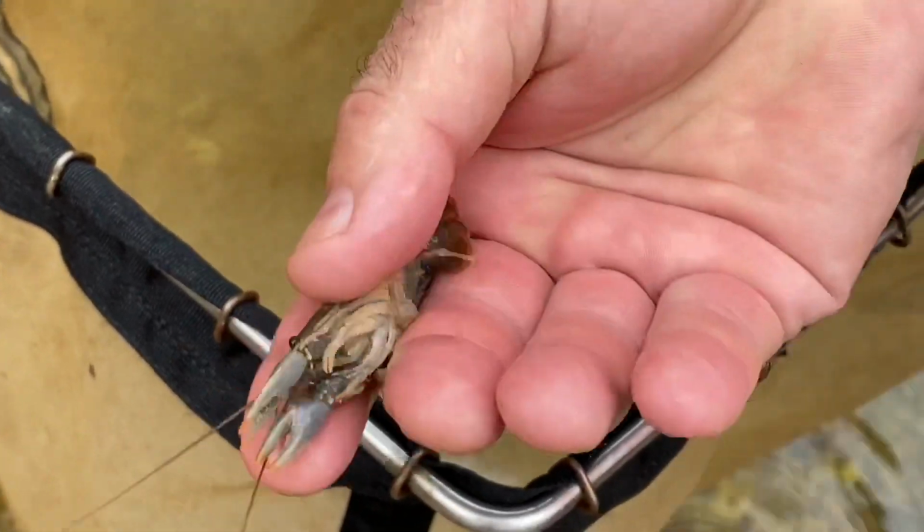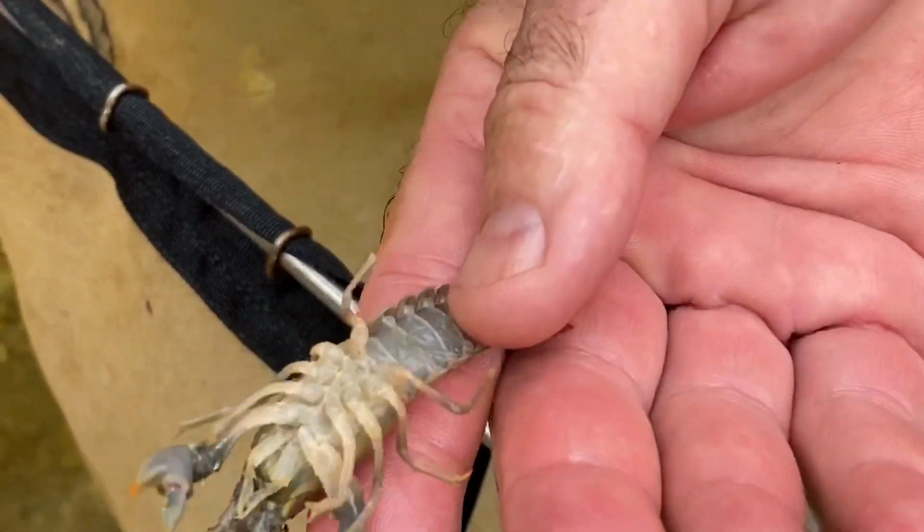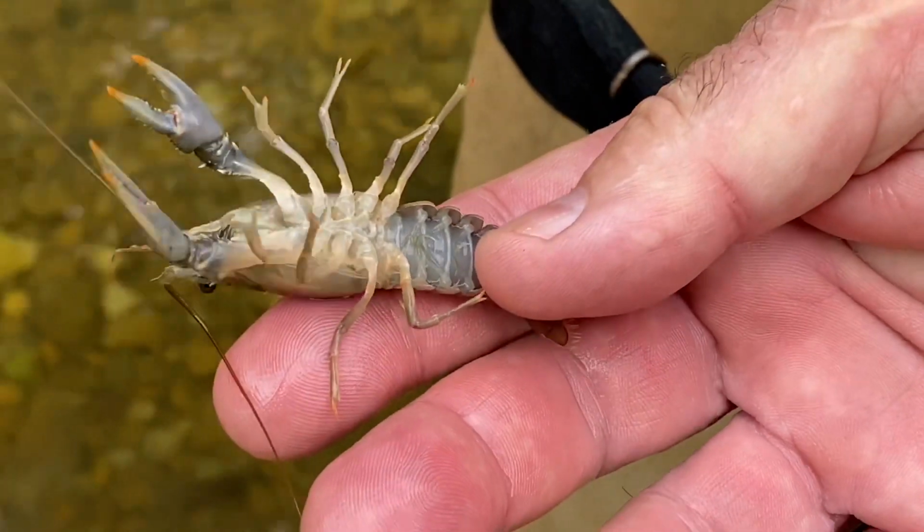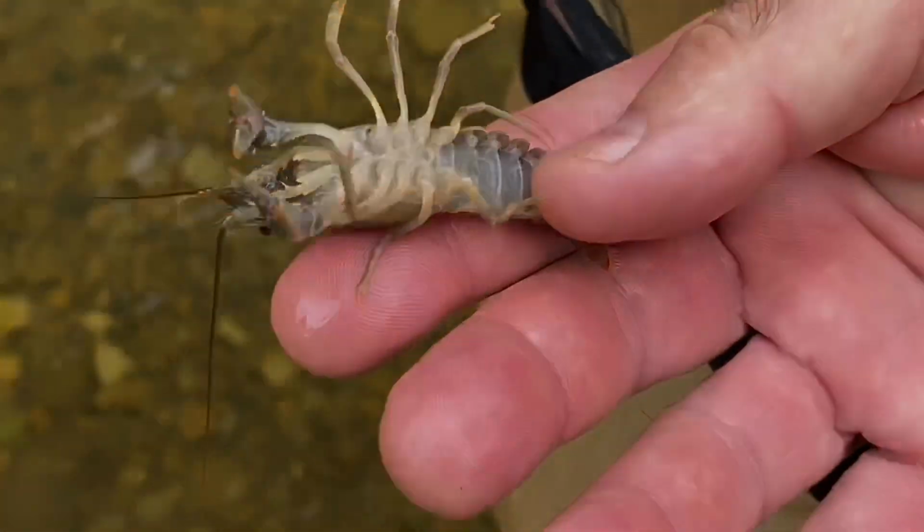So it looks like we have a female here. You don't see the V-shaped claspers behind the last appendages there.